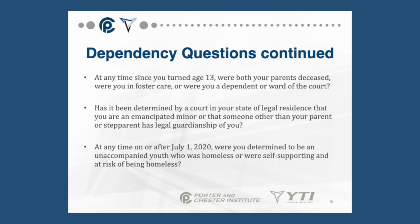Finally, at any time on or after July 1st, 2020, were you determined to be an unaccompanied youth who was homeless or were self-supporting and at risk of being homeless? This would be determined by either your high school or district homeless liaison, or by the director of an emergency shelter or transitional housing program funded by the U.S. Department of Housing and Urban Development, or by the director of a runaway or homeless youth basic center or transitional living program. Keep in mind, for many of these questions, you will be required to provide documentation to your school to verify your answer.